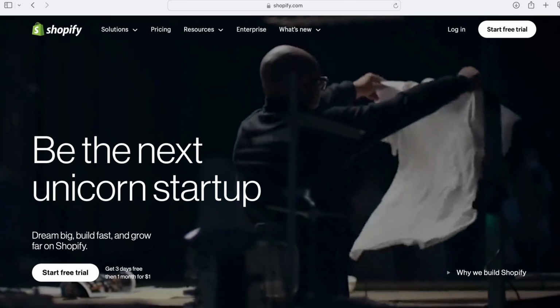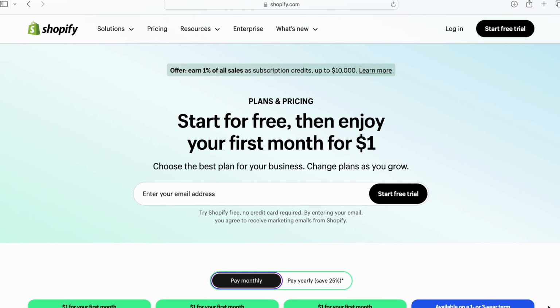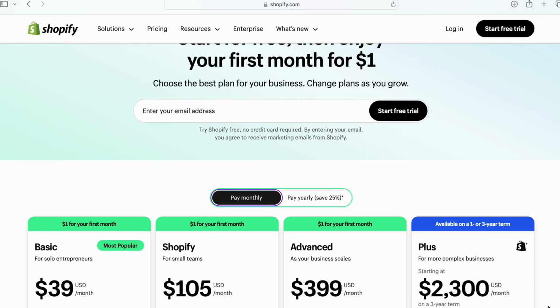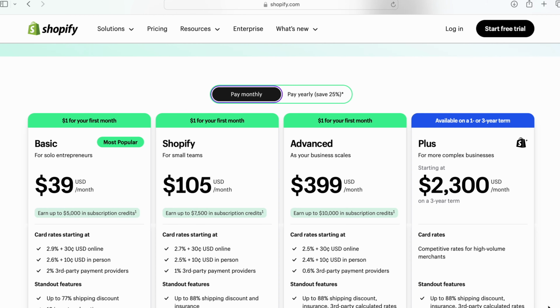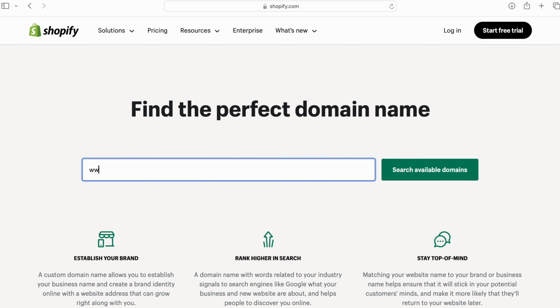Once we buy our items, the next step is to make our Shopify store. So Shopify is hands down the best and easiest way to build an online store. They charge around $40 a month for the basic plan, and you can start your first month for only $1. The first thing you will have to do is buy a domain. This will only cost you around $10. Try to keep your domain name at 2 words if possible.